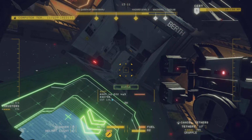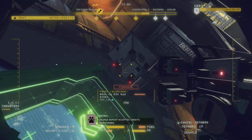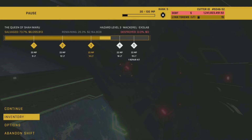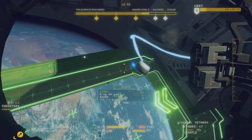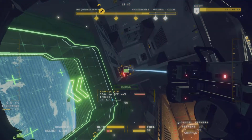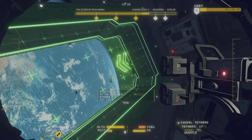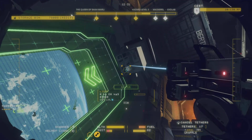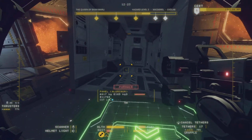Alright, let's see if we can get this all done in one go. No promises, but have to at least try. One sec, please, guys. Come in. Ooh, that's a long one. We've got those storage bins left in there. I wonder if there's anything else.